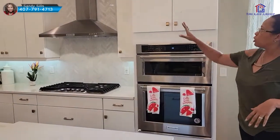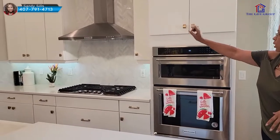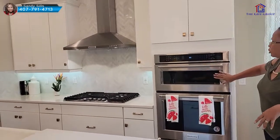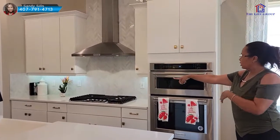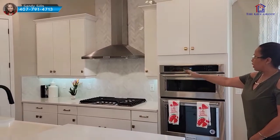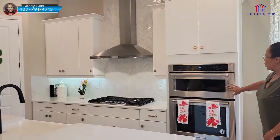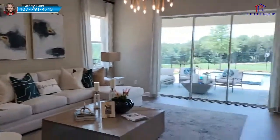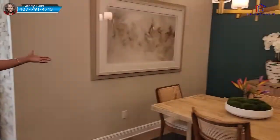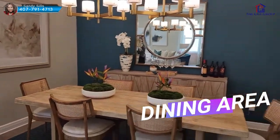If you're not doing too much cooking, you could do the vented microwave, stovetop, and a single oven. If you prefer the vented fan, then we'll have the vented fan with the cooktop, and then we have the microwave here and the stove here. So this is what it would be like. Over this side, we have the dining. This would be your dining area, okay?